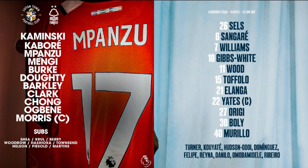Williams makes a run forward, right corner of the area, little flick out towards Origi. Now it's with Yates, forward ball, Williams right-hand side with the cross, and Kaminski with the catch inside his penalty area. That right flank for Forest is posing too many problems for Luton in here.